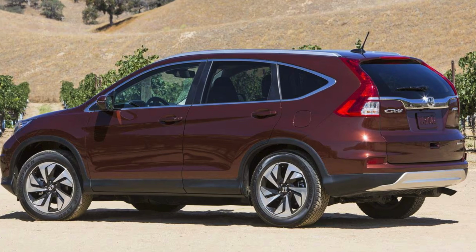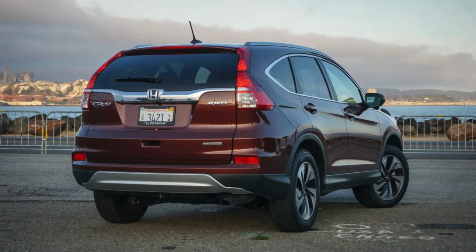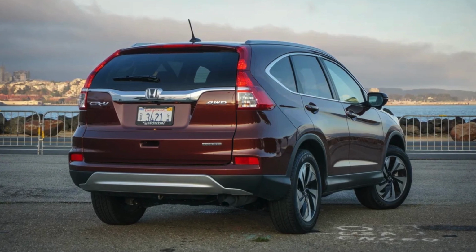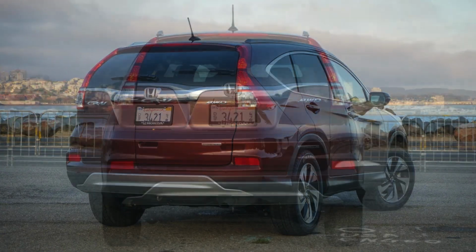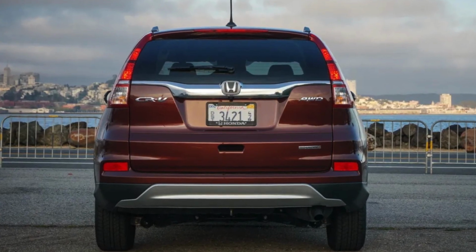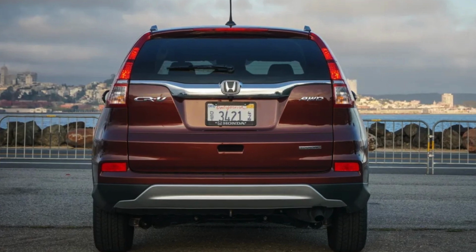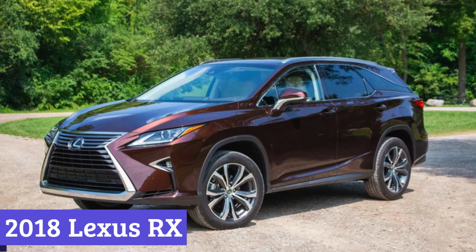And let's talk comfort. The ride is smooth, the seating position is just right, and the all-wheel drive option makes winter driving a non-event. Whether you're commuting, road tripping, or just avoiding potholes, the CR-V does it all with no complaints. If you find one in good shape, don't hesitate, because someone else probably won't either. Number 2. 2018 Lexus RX.